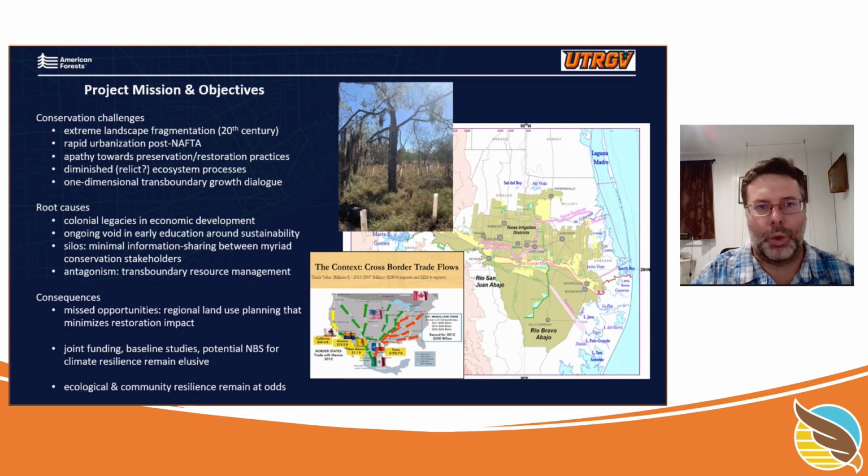A lot of that was ongoing throughout most of the 20th century. Since NAFTA, the economic catalyst, really since it passed in the mid 90s, the landscape has changed even more. Areas that were natural landscapes 100 years ago that turned into farmlands, working lands, have been giving way to urbanization pretty constantly over the last 25 to 30 years around McAllen, Brownsville, this whole area. That's something that has really intensified in recent decades.